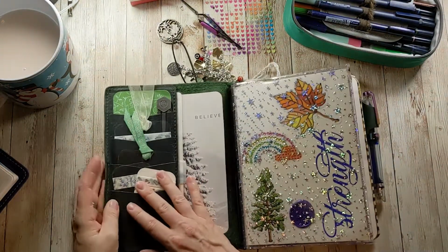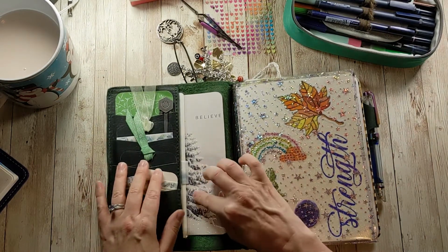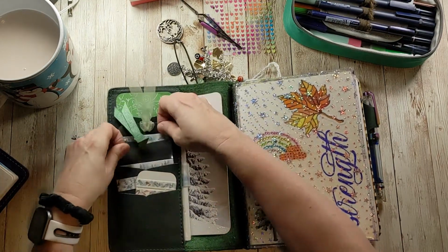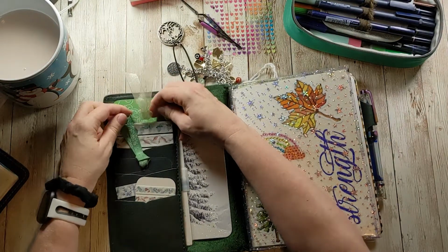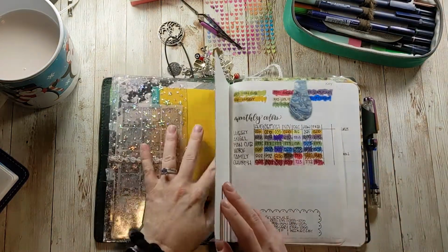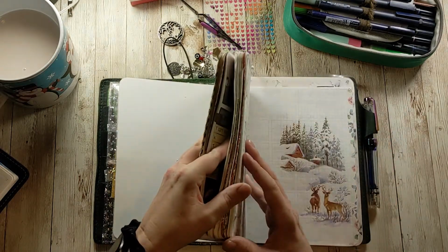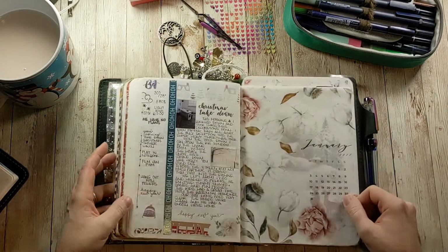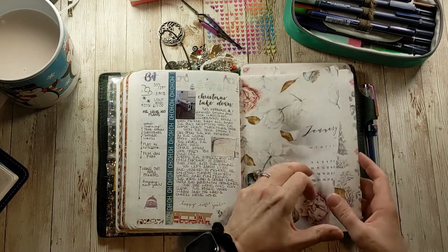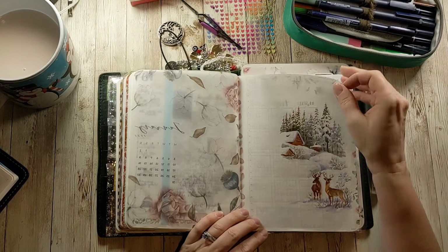I didn't really change out my Believe card because it fits for January too. I have my washi cards for January in my pockets. And I am working on the front cover of my new notebook that I'll get to use in March. And let's see, here is January. This is the printable from Sterling Ink. And then the rub-ons right here, I got these off of Amazon and they are linked down below.